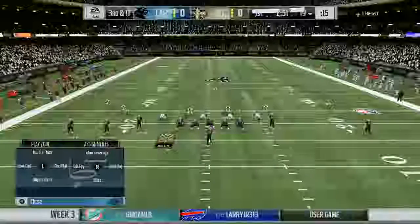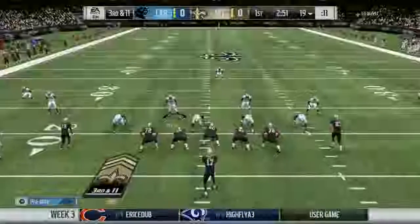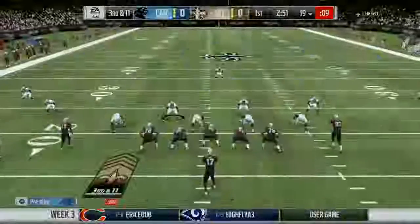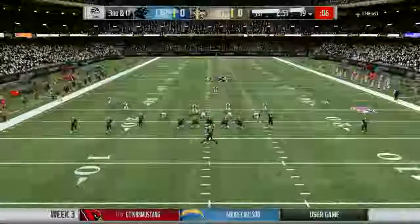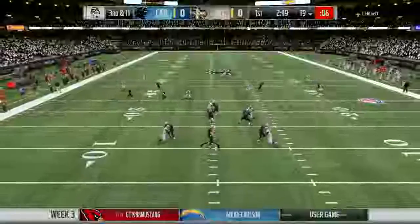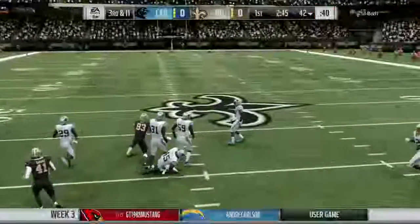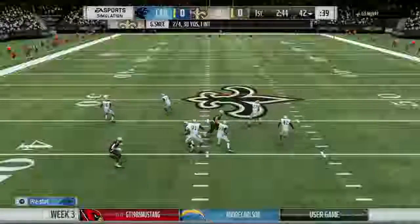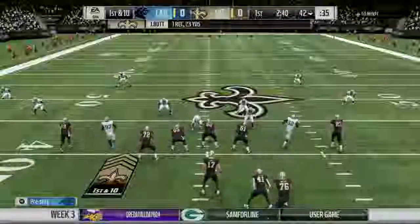Detroit! Detroit! Gone! Gone! Hot! Hot! They'll drop to throw. He's got his tight end, Jake Butt. And they're able to convert on third with a solid gain of 23.